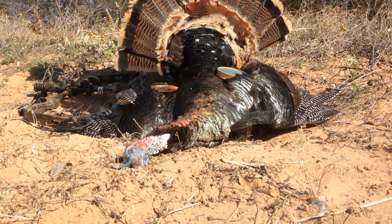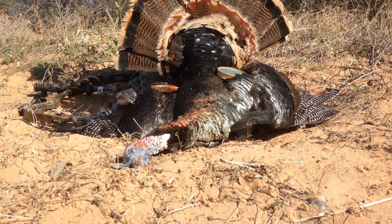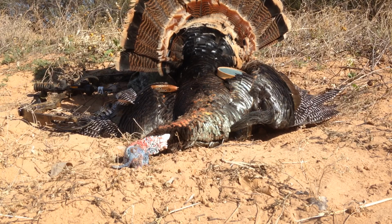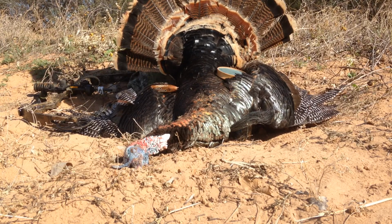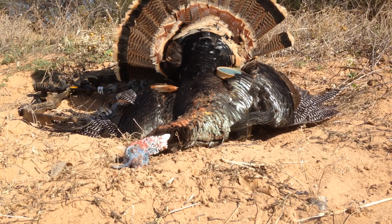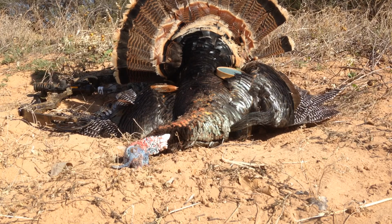And then there was 3 of them, 3 toms that came across the field, and they went all the way to the west. And I called, and they come back, and this is the one where I got them. So Baker Boys got it done. First turkey with a bow in 4 years. I'm excited.